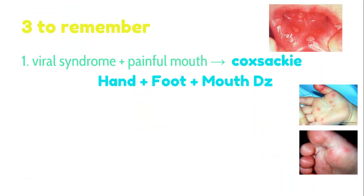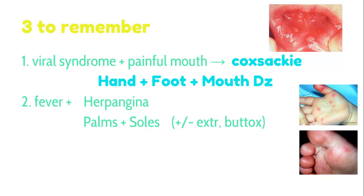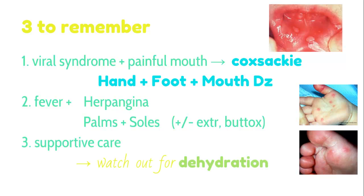So 3 to remember for hand, foot, and mouth disease. Anytime you think about a viral syndrome with painful mouth, think about hand, foot, and mouth, and it's most commonly caused by Coxsackie. Your classic for this is going to be fever plus herpangina, which is the mouth sores, and then palms and soles. Mostly we're doing supportive care. Make sure you watch out for dehydration. This is going to be the most dangerous thing to your patient. And consider using magic mouthwash in certain kids.